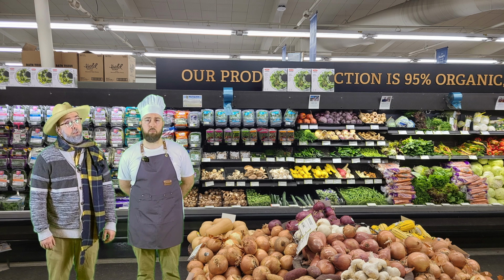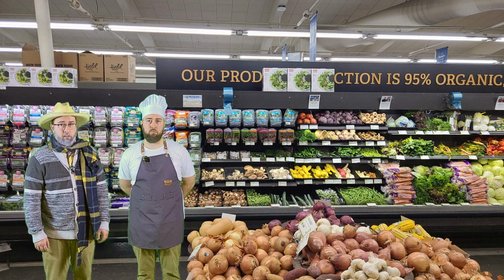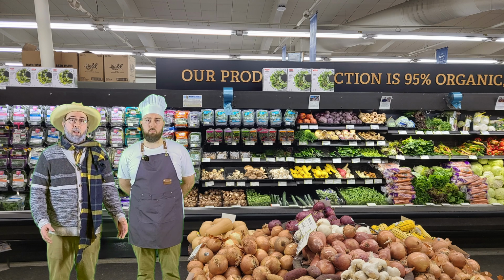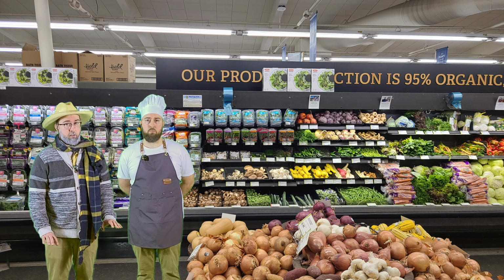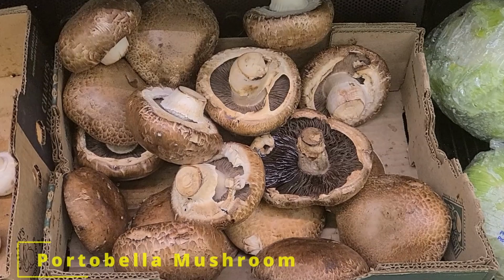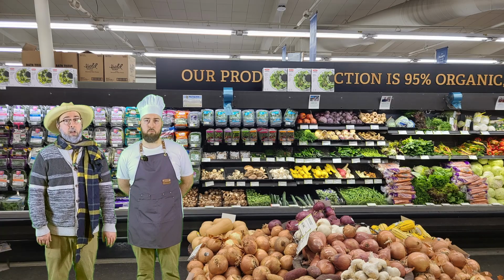Well, though Jacques is right, it's more like marketing than trickery. The white mushroom is the most commonly consumed mushroom in the USA. It has a mild flavor with some savory notes. The cremini, also known as the baby bella, as in baby portobello, is a richer, more flavorful version than the younger one. The portobello is a very rich and savory mushroom and has a firm texture that can often replace meat.